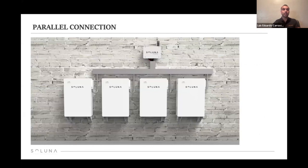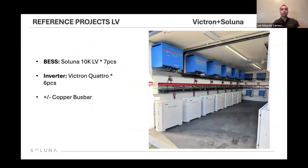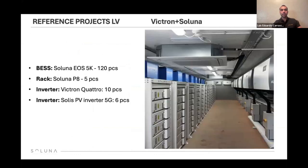These are 10Ks, low voltage batteries, connected to a parallel box with an antenna, and there is a bus bar. These are the compatible inverters, and we continue to expand our compatibility. This is an example of reference projects with low voltage batteries: Victron with Soluna, 7 units of Soluna 10Ks with Victron Quattro 6 inverters. This is the EOS. This is allowing 120 batteries for one system.